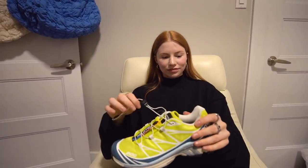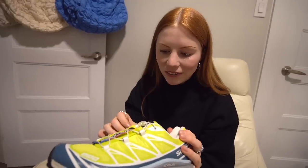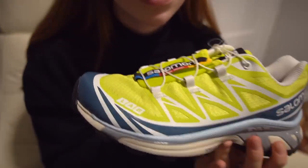Salomon! What are these even called again? XT6s. XT6. Oh yeah. Obviously these have glued up for like 2 years, so nothing special, but this colorway, Kai and I both couldn't resist. It's a seasonal colorway. The white ones I have get pretty dark. I kind of regret it. But yeah, like these a lot. I don't think I've ever worn these.